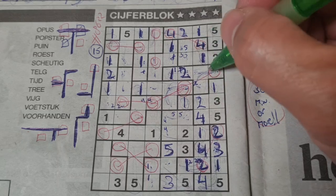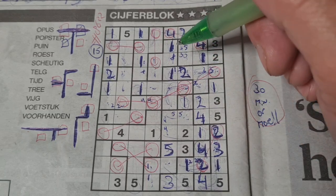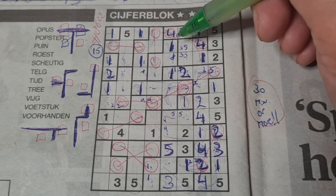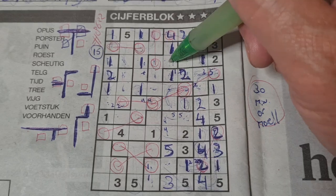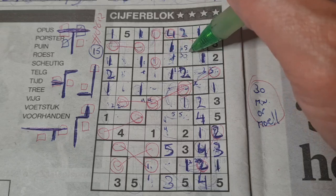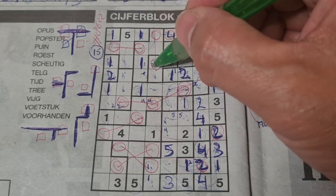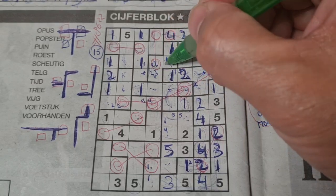This box can be 3, so 3 could be here, could be there. Well, this box cannot be a 2. We have a 2 there. This box can also not be a 3. We have a double 3 there. If it plays a 3 here, I cannot fill any 3 in one of those two boxes. So the 2 and the 3 go in those two boxes as a pair. So one digit left in this quadra box, one number 4.